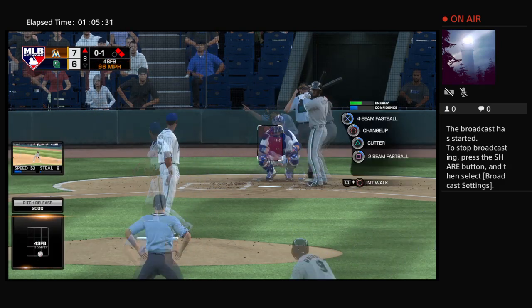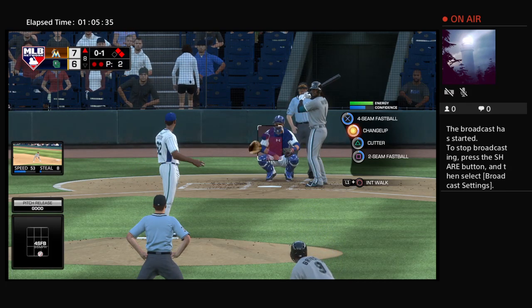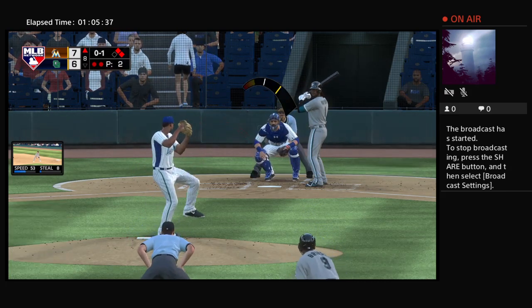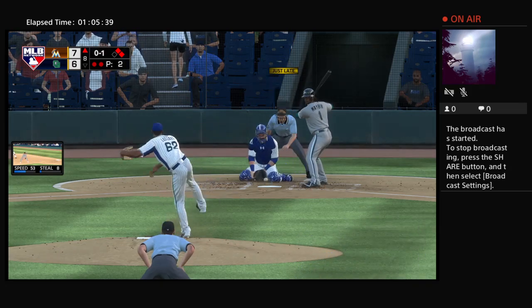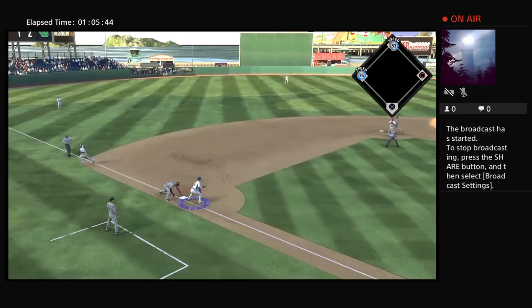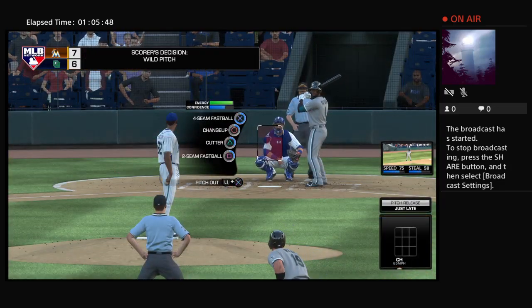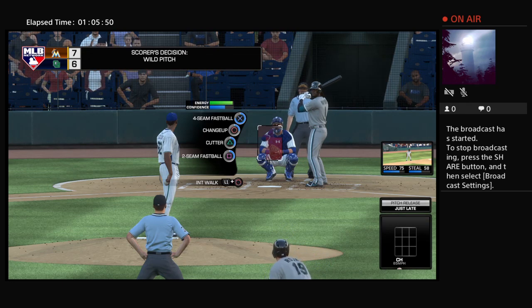The pitch. In there, 0-1. Working to keep them in the game here. In the dirt here. And he's going to make it up to third here as he advances on the wild pitch. Brinson on third. Rojas at second with 2 gone.